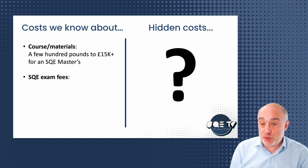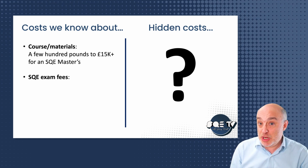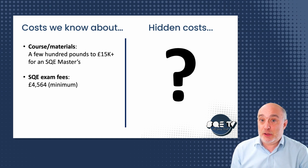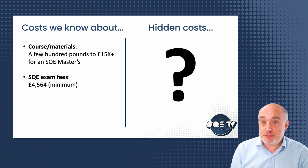Now, the SQE course fees are one thing, as we've said. The SQE exam fees in 2023 to 2024 come to a total of £4,564. So that's a lot of money you're going to have to pay on top of a prep course before you even think about these unseen costs or these hidden costs that you may not have been aware of.